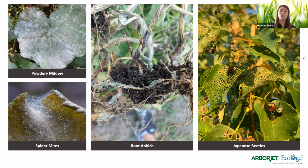So this next slide right here shows some pretty bad damage from common pests and even diseases. One of the most common diseases is powdery mildew. It is a fungal disease, usually common in gardens and affecting a wide variety of plants, reducing the quality and quantity of flowers and fruit. There are many different species of powdery mildew, and each species attacks a wide range of plants. This one's pretty bad, but very easy to treat and prevent as well.